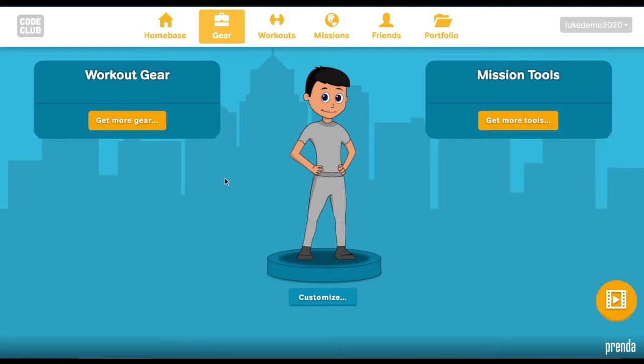We think of workouts as learning new coding concepts. These are tutorials and small activities that are going to introduce new coding concepts to our coders. Missions, on the other hand, are projects. That's where they take everything that they've been learning on the workout side and they apply it towards building a real website, video game, app, animation, etc. So let's take a minute and look at each of those categories.